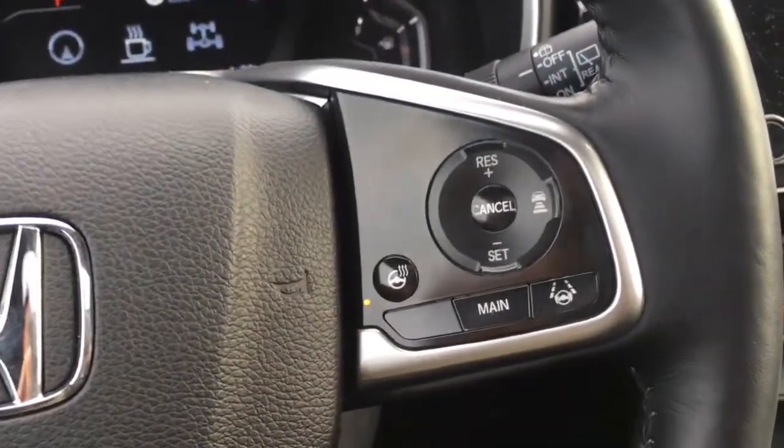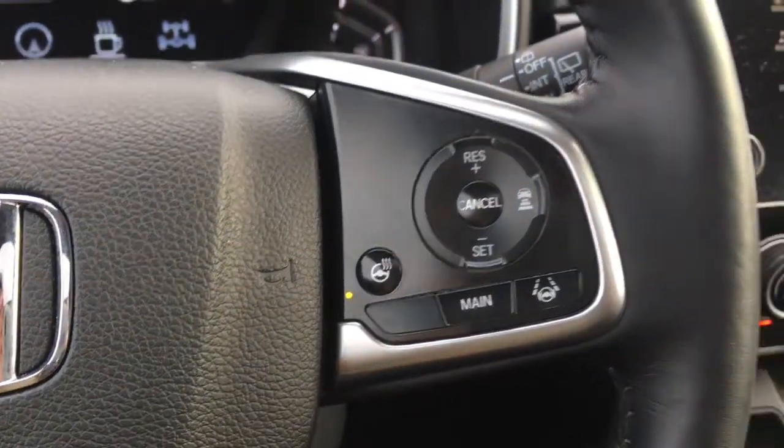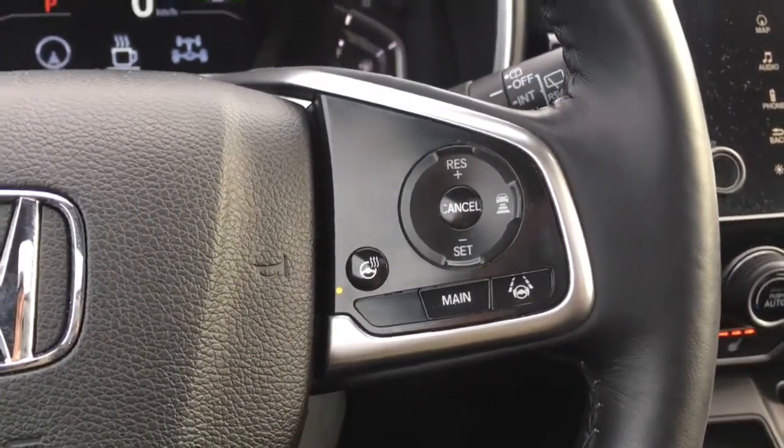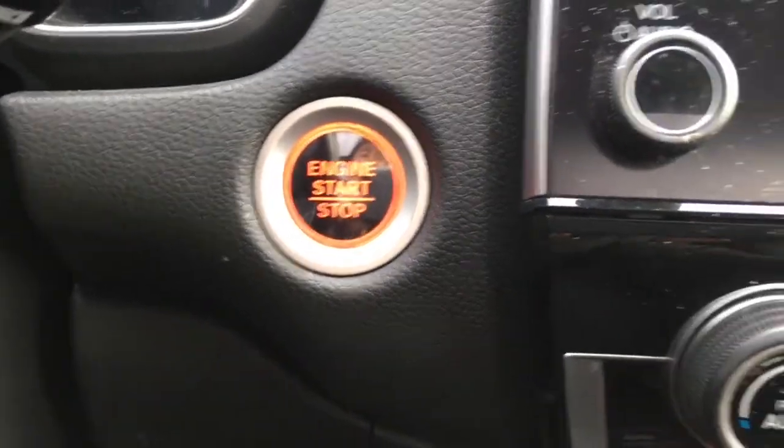On the right-hand side of the steering wheel, we have your cruise control settings, as well as that heated steering wheel button. Very crucial for those winter days. You'll notice that the vehicle is a push to start, making it very handy for you.